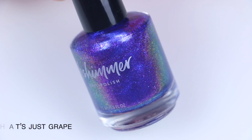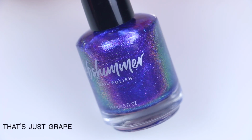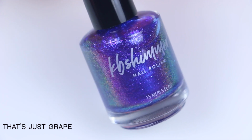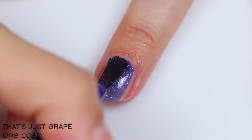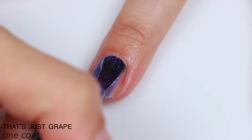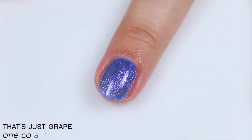The next polish is called That's Just Grape, and this is described as an indigo polish with micro flake-like color shifting shimmer that goes from purple to blue to fuchsia. This was a little bit sheer on the first coat, but not terrible. I was surprised at how much more blue it looked on my nail than it did in the bottle. It definitely looked more purple in the bottle.